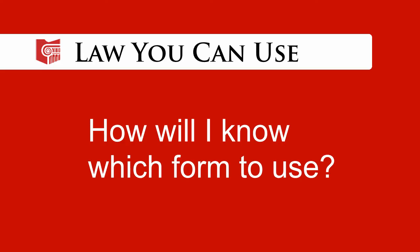How will I know which form to use? Well, first of all, if you use e-file, the software will choose which form is the best for you to use. But if you're going to file by paper, you will need to make a decision which form to use, either 1040, 1040A, or 1040EZ.